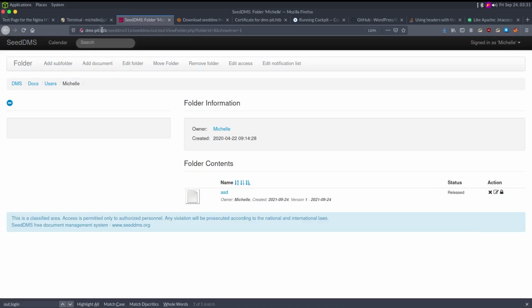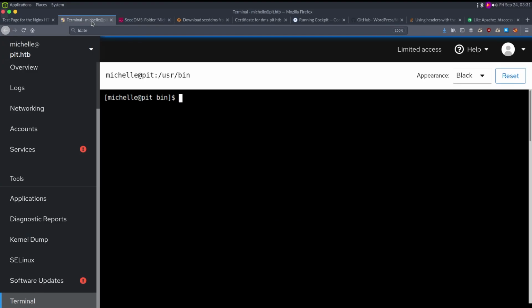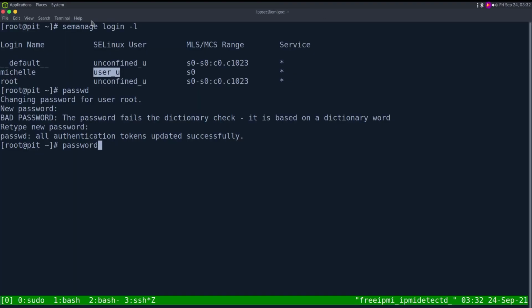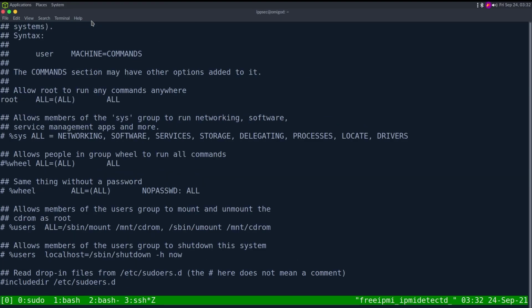So let's go back here, Michelle, clear, let's do su -, type password, permission denied. Wait, no, I did read it. Maybe she doesn't have access to sudo? I'm saying something wrong, but if SELinux was configured properly and she was just a user, that would not have been allowed. Let's do vi /etc/sudoers. Maybe it's this that she's allowed to do. Curse the demo gods.